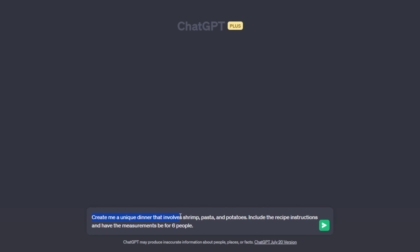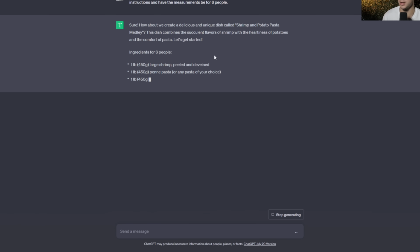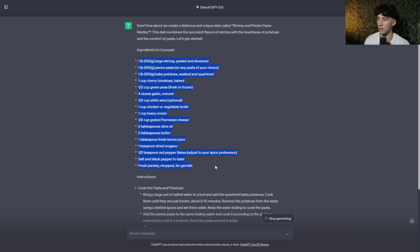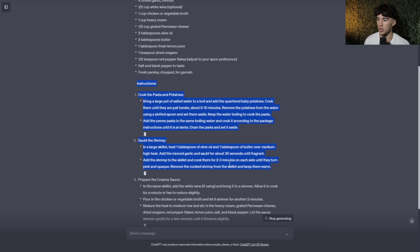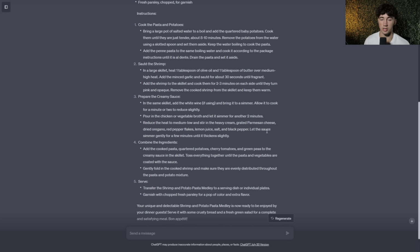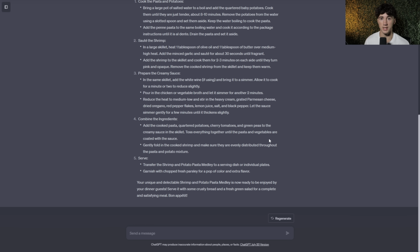Create me a unique dinner that involves shrimp, pasta, and potatoes. Include the recipe instructions and have the measurements be for 6 people. When I send it off, ChatGPT will make a unique dish and have all of the ingredients I need, as well as the instructions in order to cook that food for my proper serving size. So I needed it for 6 people. So it's making all of the ingredients and measurements available so that 6 people will be able to eat this dish.